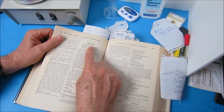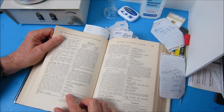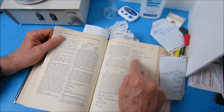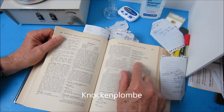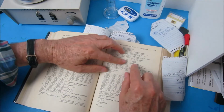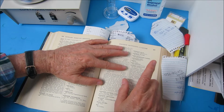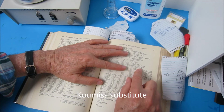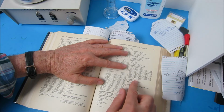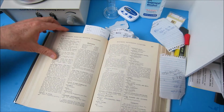This is a fascinating page. I've never heard of calcimine. How to find the number of carats, caroclean, Kissingen salts. What is Kissingen salts? Kissingen water, knife sharpening paste, Knockenplum. I need to make me some Knockenplum. Where's my Knockenplum? Who took my Knockenplum? Cola cordial, it's a drink. I guess it was spelled with a K. That was before Coca-Cola. Maybe that's where their recipe is from. Kumis substitute. If you can't get any kumis, here's how to make a substitute. I have no idea what kumis is. It's some sort of beverage. Kummel, kvass, label varnishes. Okay, that's just one page.